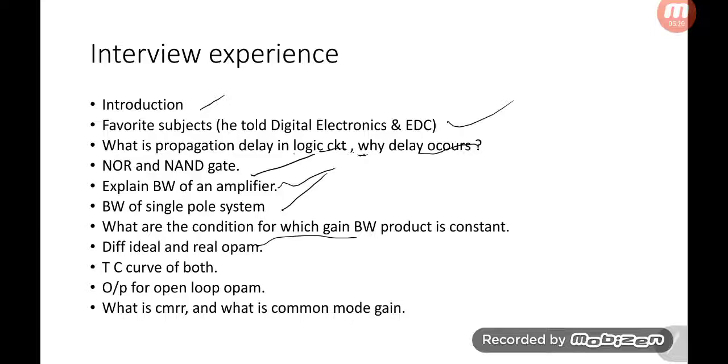For this I will make a whole video. The difference between ideal and real op-amp: in a real or practical op-amp, there will be some offset voltage, the base current will not be zero, the input resistance will not be infinite, and the output resistance will not be zero. While in an ideal op-amp, there is zero output resistance, infinite input resistance, zero base current, zero offset voltage.